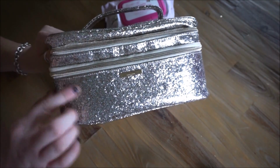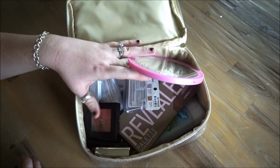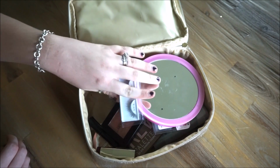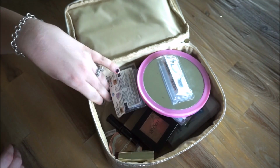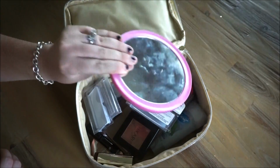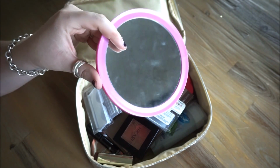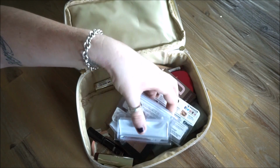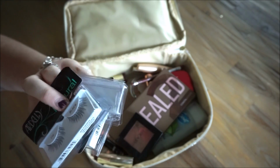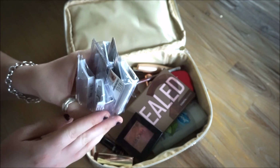And then in this second, deeper section, I actually felt like I had to put even more than I needed because I had so much room, and I still have quite a bit of room if I needed to add a few more products. But let me just show you quickly what fits in here. So I have this circular mirror, which was really, really nice. I was able to just do my makeup in bed. And then I didn't end up using any of these fake eyelashes, but I was able to store 4 Ardell false lashes. So this alone is pretty bulky, and 4 of them fit in there.